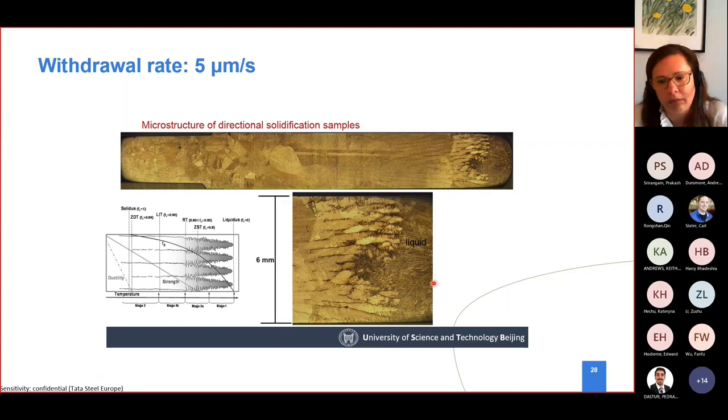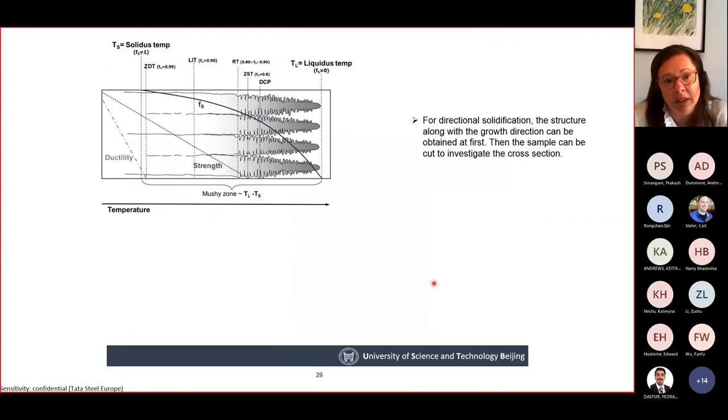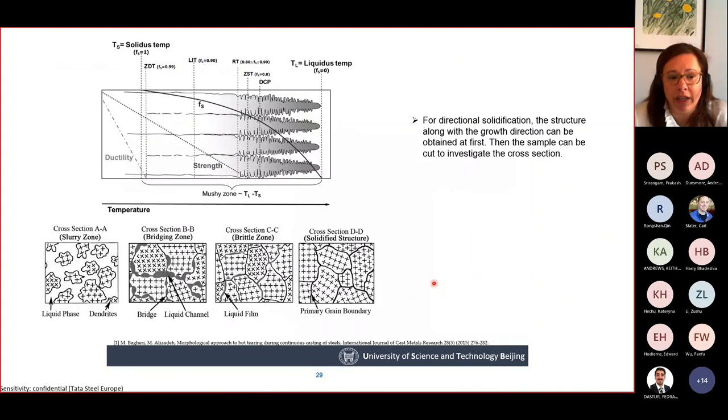So the samples are small, but with this directional solidification, if we could quench it and cut it into different slices, we could also follow how the segregation occurred, how it has solidified, and how the liquid and solid phases appeared here.